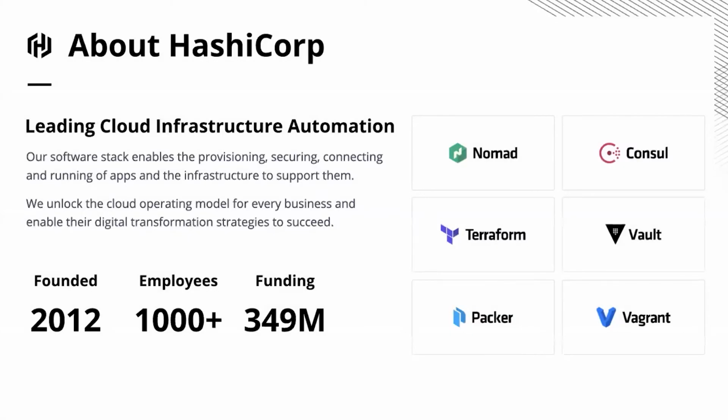Before that, I want to speak a little bit about who Hashicorp is. Hashicorp is the leading cloud infrastructure automation company. We were founded in 2012. We employ just north of 1,000 people at this point, and we have a funding to date of $349 million. On the right-hand side, you can see the 6 products that we have. The 4 top ones are the ones we take to market and commercialize on. So Vagrant and Packer are open source and will always be.